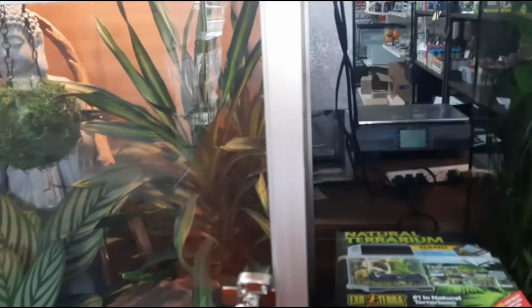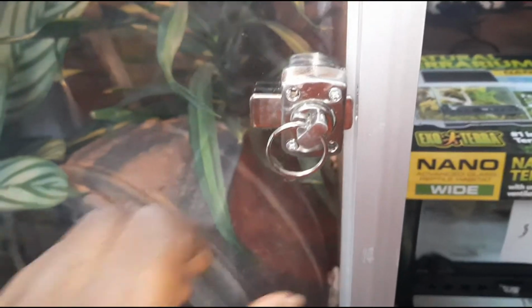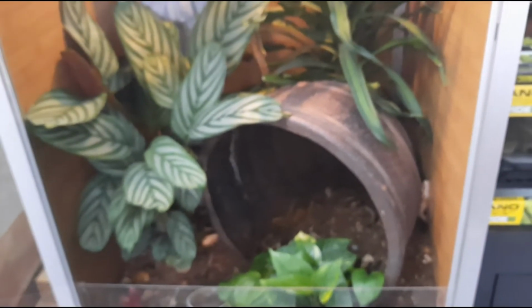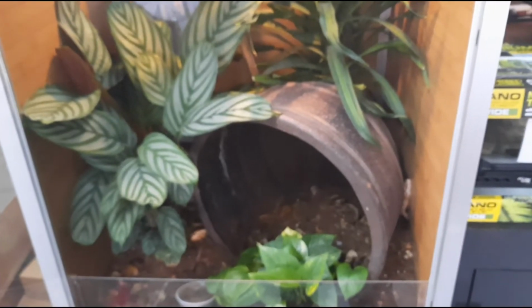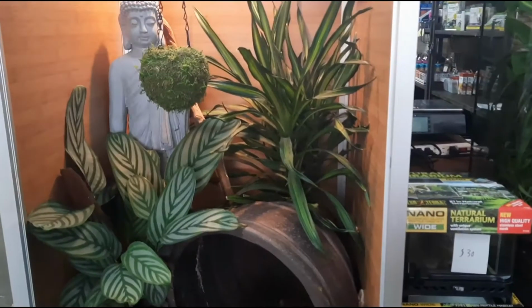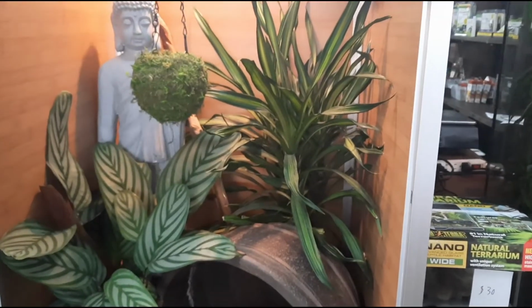And this is one of those Zen habitats here. As you can see, it's an arboreal one. Looks really good. I like these latches that you just turn to open. It's good to go. So that is the inside here. Focus. There we go. So that's the inside. I'm really liking that statue in the back.